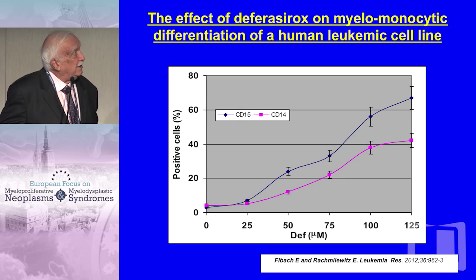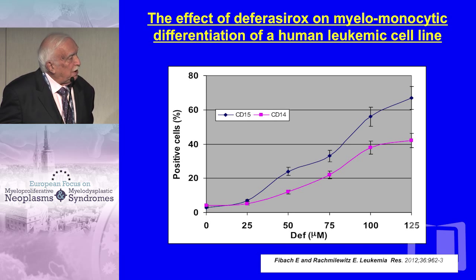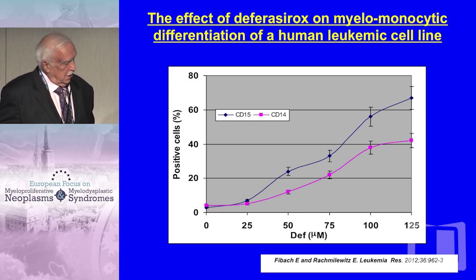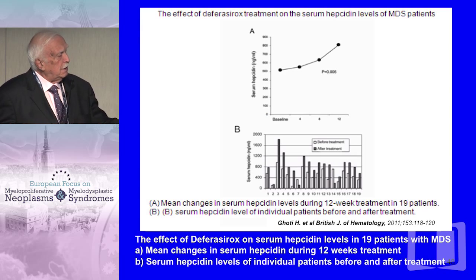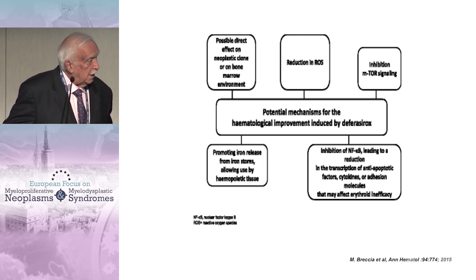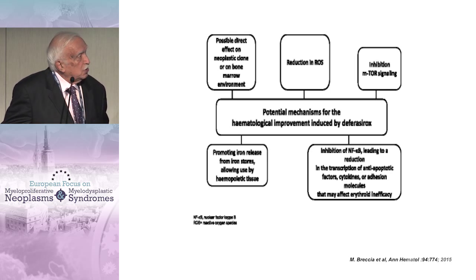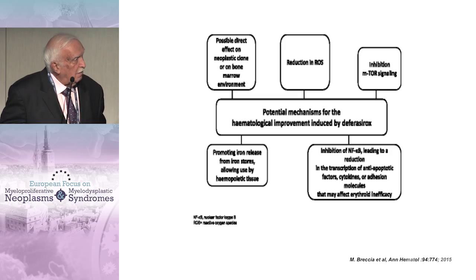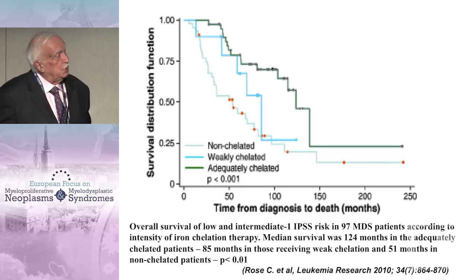So we also found that there is a differentiation of human leukemic myelomonocytic cells. You see CD14, CD15, if you give an iron chelator to these leukemic cells in a tissue culture. Hepcidin also goes up following the iron chelator deferoxamine, which is good, so less iron will be absorbed. Another advantage of that. So the Brescia study just came out now, on potential mechanisms induced by the iron chelator deferasirox: mTOR, reduction of ROS, direct effect on the neoplastic cells of the bone marrow, promoting release of iron from the stores, we talked about that, NF-kappa B, many things that can be induced by this chelator.